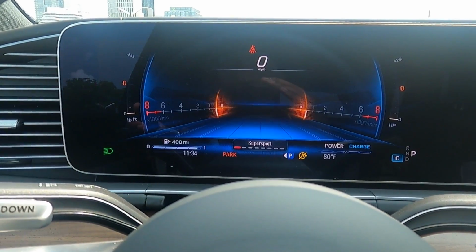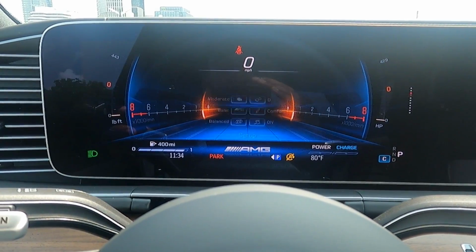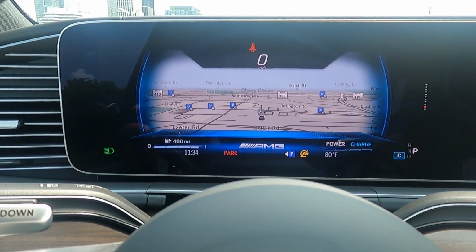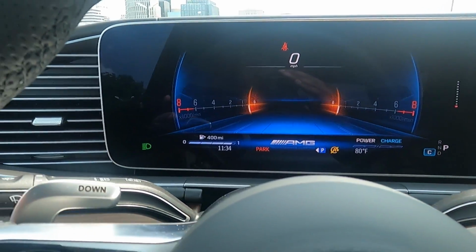But I like the Super Sport. So you can put up your temperature right there and all your different settings. Very configurable, and I like the way everything is customized. You can also pull up your navigation right here in your line of sight, which looks so cool. But we'll go ahead and leave it up like that.